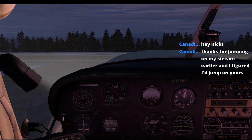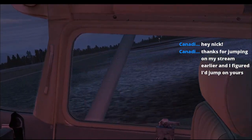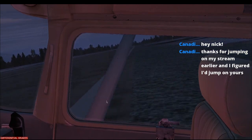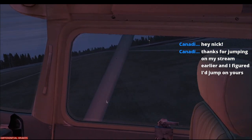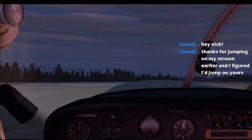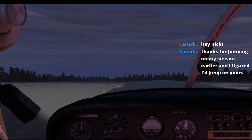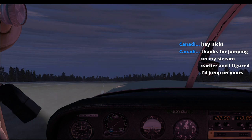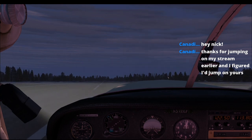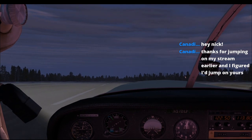Alright, so quick look, make sure there's nobody down there. Alright, we're going to head on down the runway. This is called a back taxi, because the taxiway intercepts the runway in the middle instead of at the end. So we're going to head down to the departure end of the runway and then turn back around to take off.